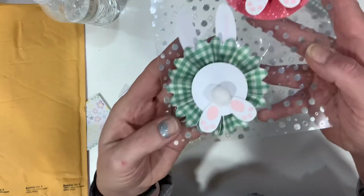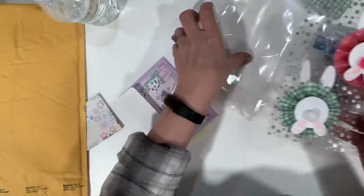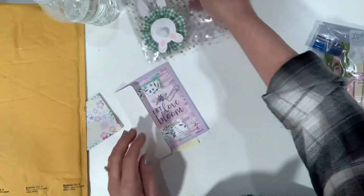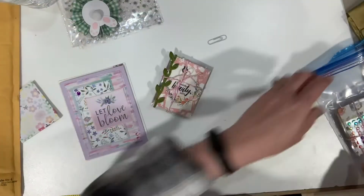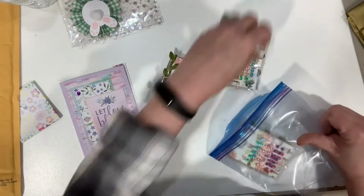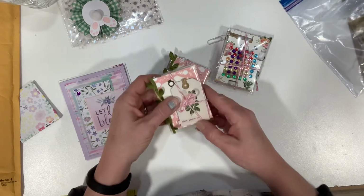And then look at how cute these are, these little bunny butts. Little bunny butts on the rosettes. Patricia, thank you so much. And her cute little bag topper here. Hello, spring. Okay, and then Patricia's little pocket letters are packaged up like this. So pretty. I am going to open one of them up.